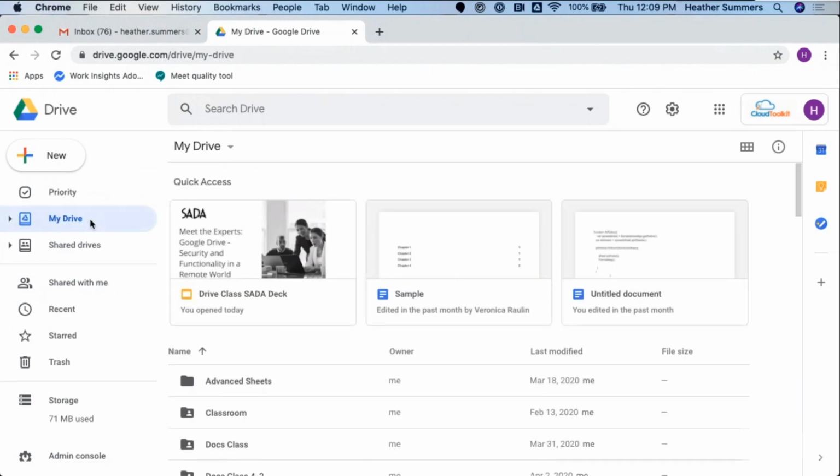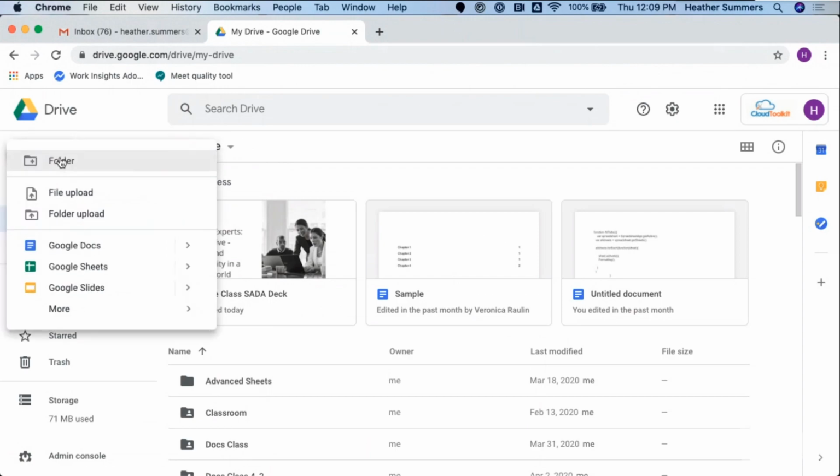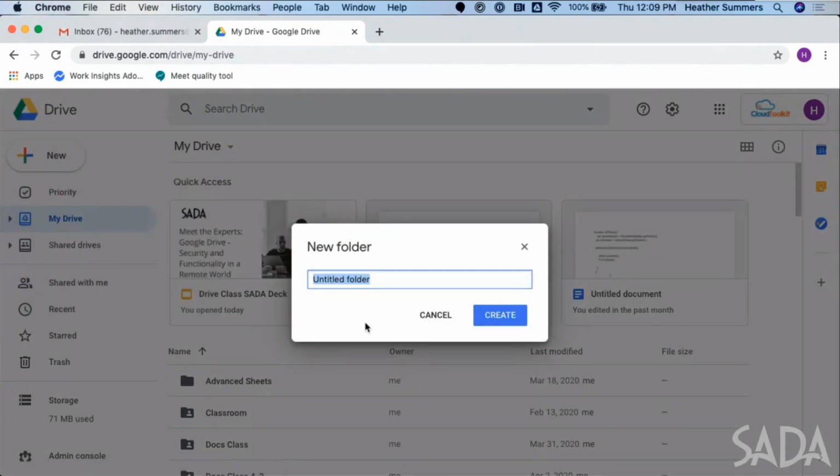We're going to go ahead and go into our drive, and we're going to go ahead and create a folder. So I'm going to go to New and Folder here at the top. And this folder I'm just going to call Drive Class. And today is 4/9.